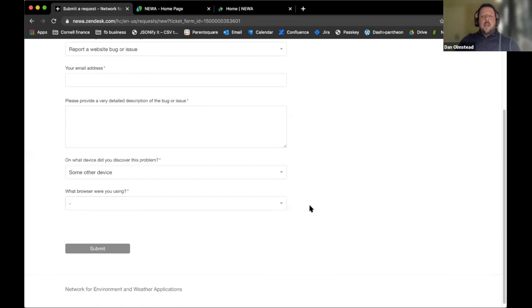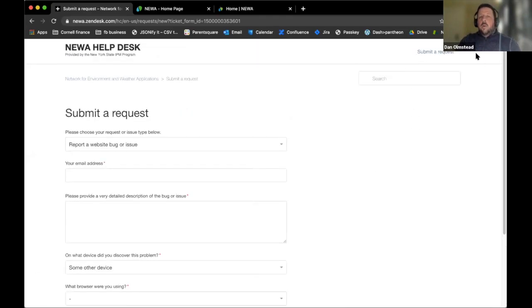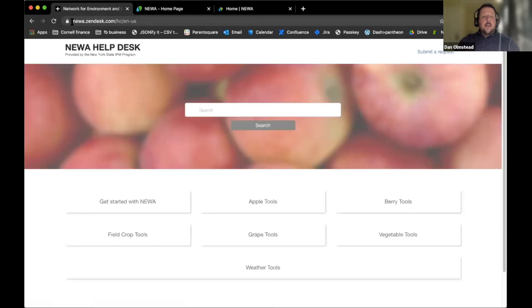You hit the submit button up here in the right-hand corner, you're going to get a confirmation that it was submitted, and you should hear back from us, either me directly most of the time, or if things are really busy, Kim might drop you a note as well, and we'll follow up from there. So that is the first feature of this help desk. So again, newa.zendesk.com.